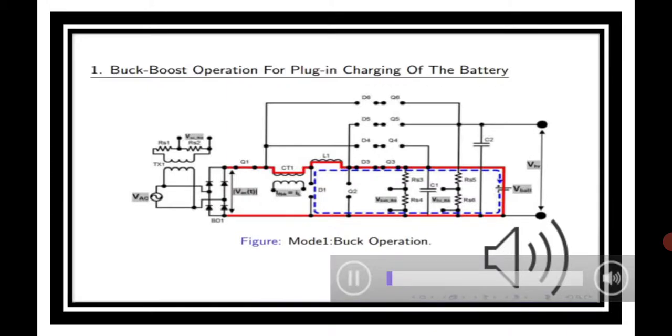Coming to the Mode 1 operation, it consists of both buck and boost operation, and the buck or boost operation is determined by the battery voltage VBAT and the input voltage Vin. Here switches Q1, Q2, Q3, diodes D1, D3 and inductor L1 make up the non-inverting buck boost converter, and switches Q1 and Q2 are in PWM switching mode and Q3 remains in the on state during the operation. The input-output voltages and inductor current are measured through RS1, RS2, RS3, RS4 and CT1 respectively.